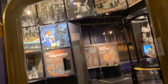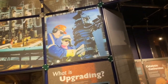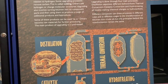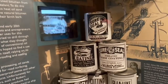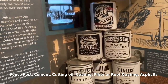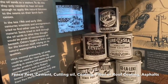This is the upgrading section. This is the upgrading: distillation, catalytic conversion, thermal conversion, and hydrotreating. And this is what you can do with the bitumen. The uses you can have are for fence posts, cement, cutting oil, coating, fiber or roof coating, and asphalt also. So bitumen oil is not only an oil, but these are all the uses.